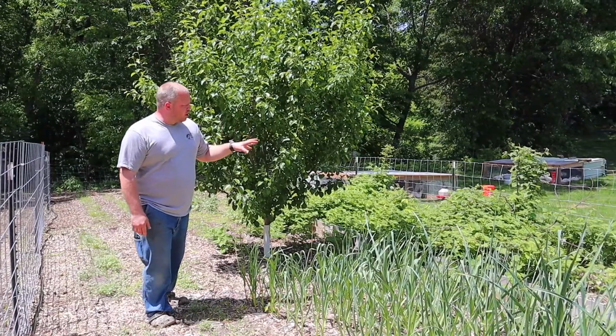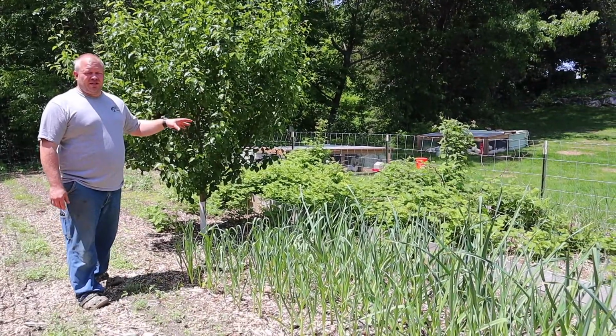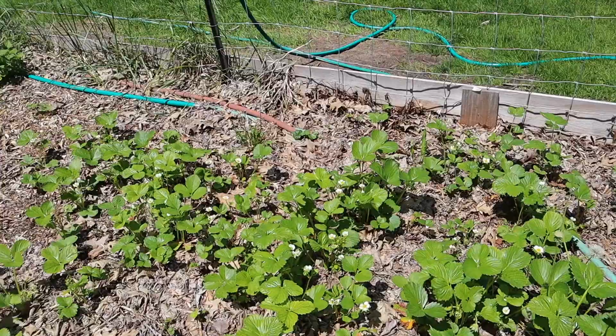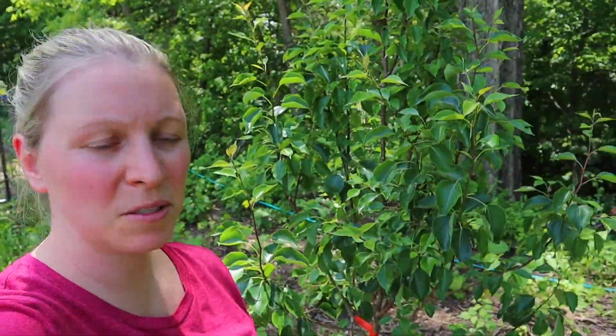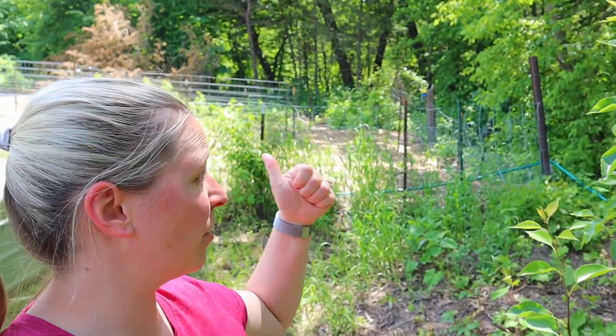But anyways, our raspberries all came to flower. You can hear the bumblebees over there just going nuts and some honeybees. And the strawberries, I have never seen this many flowers in our strawberry bed ever. This is crazy.